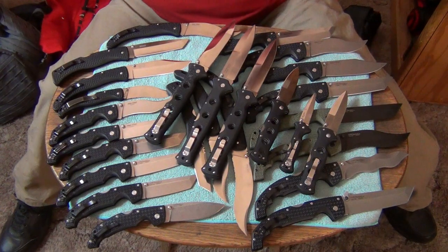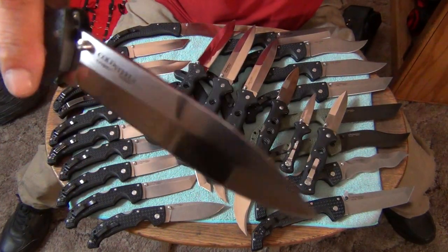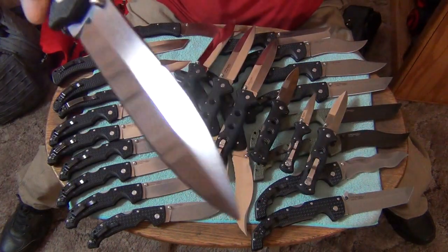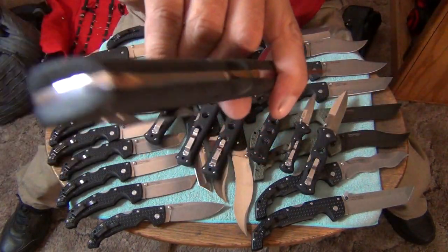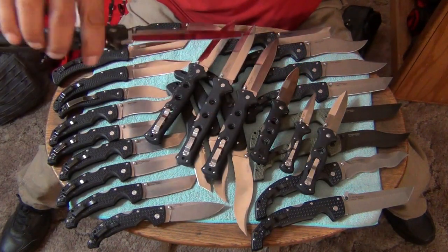And last but not least is the one I carry today. This is my BD1 one. This was like the second one I got. It's been my favorite all along. It's been totally polished. It's the one I carried the most.